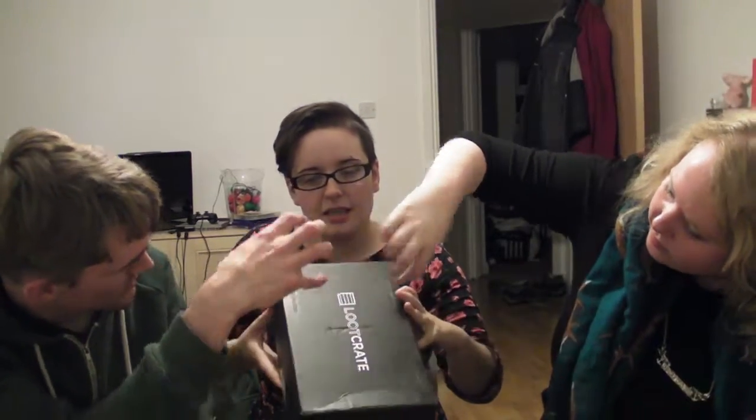Yeah, and also the theme for October, unsurprisingly, is horror. So I'm looking forward to that one. But this one is speed. So let's see. Florals for spring. This box does have some little slots on the lid of it. It looks like it's got slots to mount something on top.